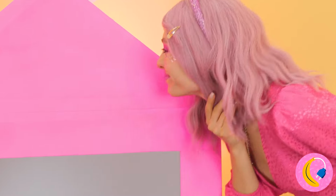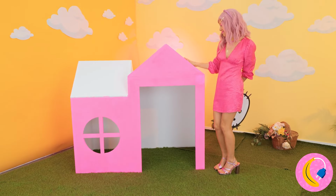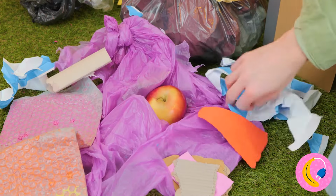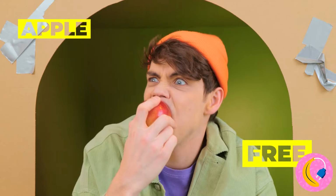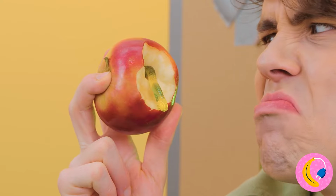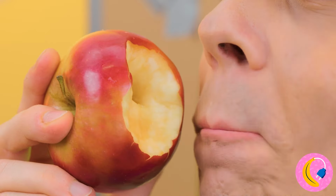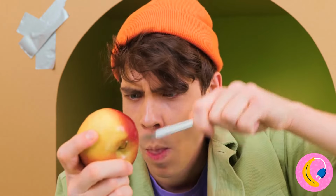Hello, kitty! And for you, an apple. It's got a worm. A gummy one. Yum! Jealous? You should be, cause with an apple! You can make yourself a stamp!